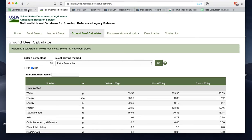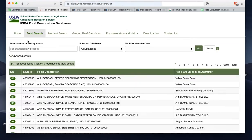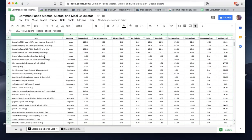So that's just to show you how you can find foods in this database that you can then add to this list, and how I found foods in this database that I've added to this list. So you know where these numbers come from.